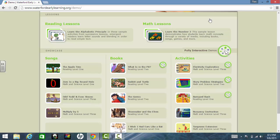It's also easy to exit. There isn't search compatibility within this program, but it's not really necessary either. Any bugs are fixed by the Pearson Education Institute or the Waterford Institute. Overall, this program is really enjoyable for kids. Waterford is something that my school district has purchased for general education student use.